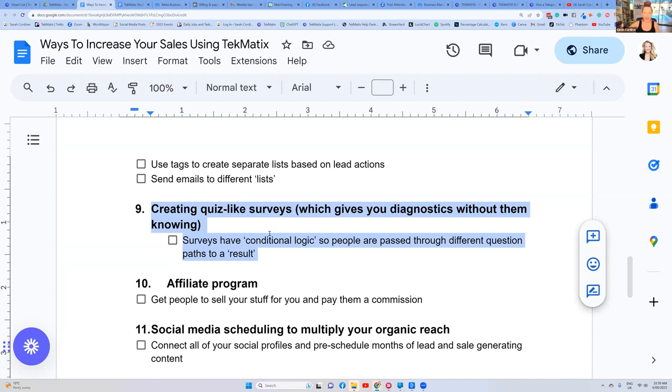Now, behind the scenes, because the system knows what the answer is, I can now send out a campaign, an email on autopilot that says everyone who gets the result membership, for instance, now send them an email. So I will now send an email saying, hi, first name, thanks for taking the quiz. I see that the best program for you is a membership. Here is my course on how to create a membership. Automatic sales.